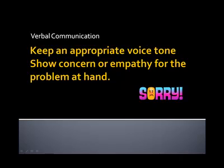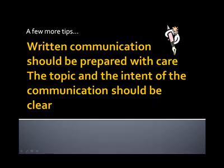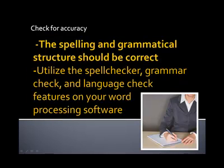at hand. There's so many things that a contract processor has to do, but communication skills is definitely a top priority, something that you want to make sure that you get to be really good at.